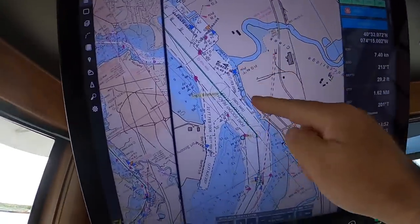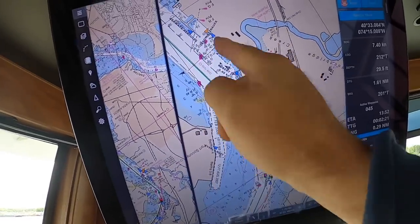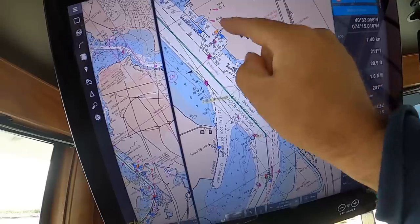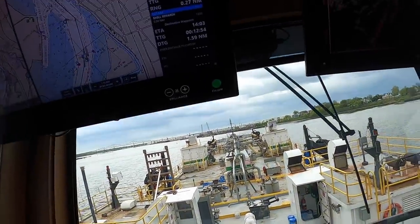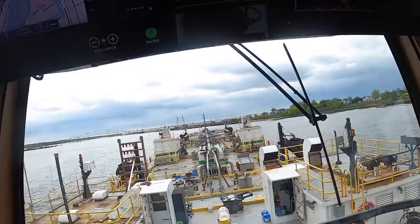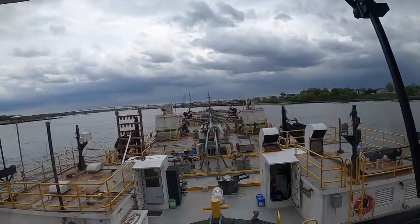I don't want to say a difficult dock, but a dock we definitely have to pay attention to. I'll kind of show you here on the chart plotter. We have to come in here and go in here, and this is a ship here, and all kinds of stuff, scows and everything. We got to get in here and over right inside there. And right now there's a light tug that's tied up where I need to go, but we got in touch with him. He's moving right now. So let me set up the camera and bring you along for the ride.